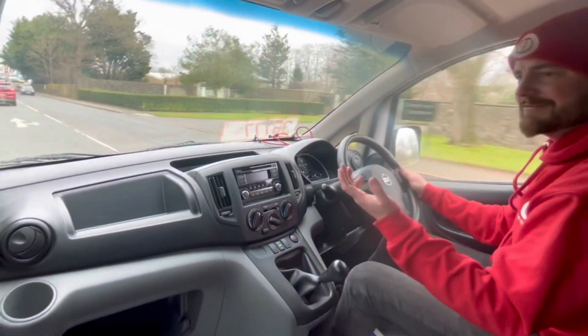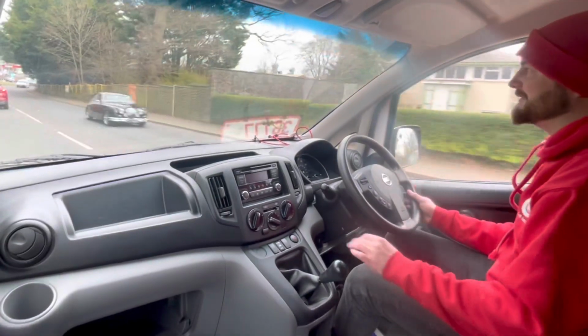Braking, no hands, you can see everything's consistent and true. Really great van.